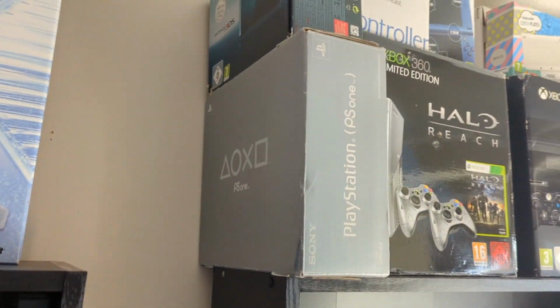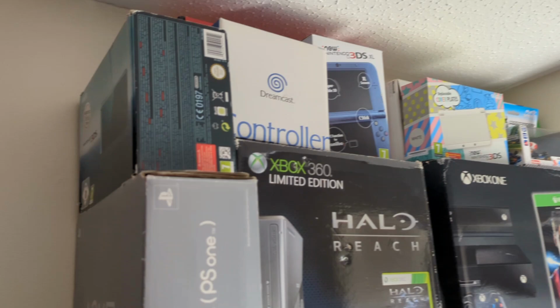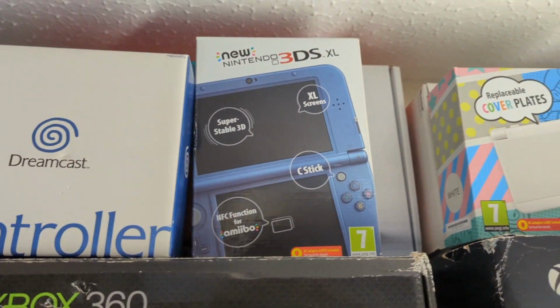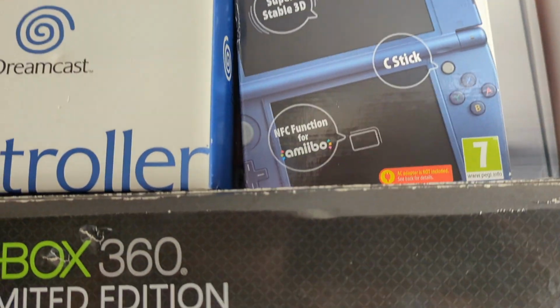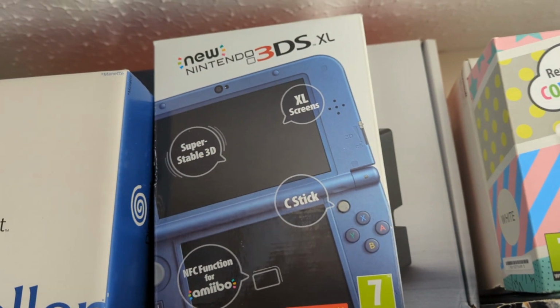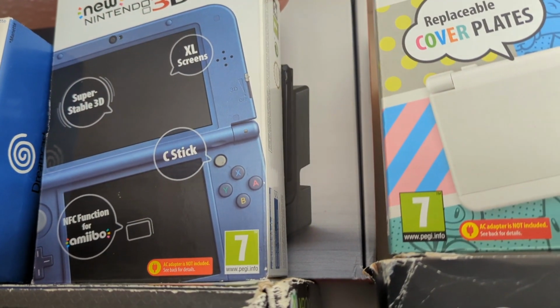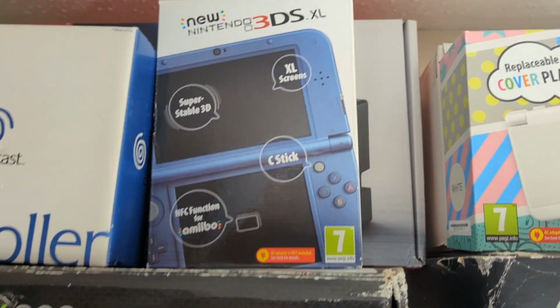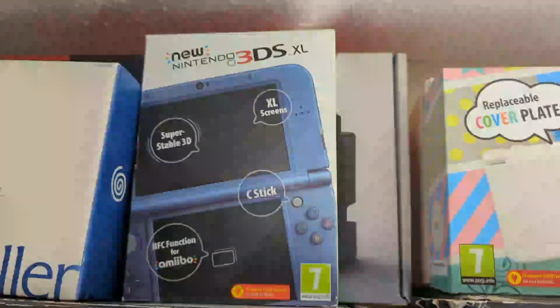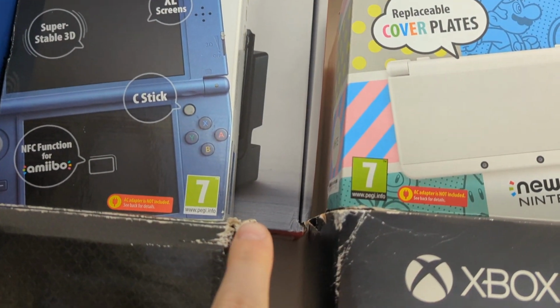Okay, this shelf, right, we've already done 28 minutes, so we need to speed it up. So again, just box systems up there. Dreamcast controller, we've got a 3DS, so new 3DS XL. I've still got that, and it's in really good condition. And yeah, there's not many of those going on eBay at the moment, so I'm trying to keep it. I don't ever want to get rid of it, but if the price increases a bit more, I certainly will.